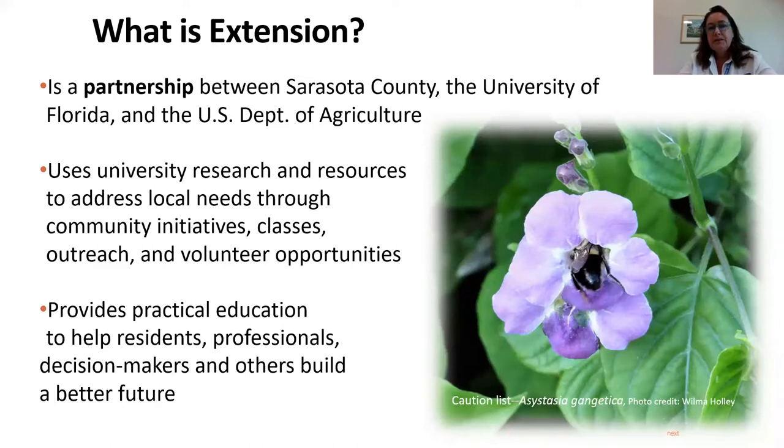And we just like to tell you a little bit about Extension in case you're new to us. Extension is a partnership between the county, the University of Florida, and the USDA, which is the US Department of Agriculture. There is an Extension office in every county, all 67 counties in the state of Florida. And they are very, very specific to the county they're in. So we have quite a large staff and faculty here at our Sarasota County Extension office. And we are a mix between urban agriculture and rural lands here. So we have programming that addresses all of those categories.